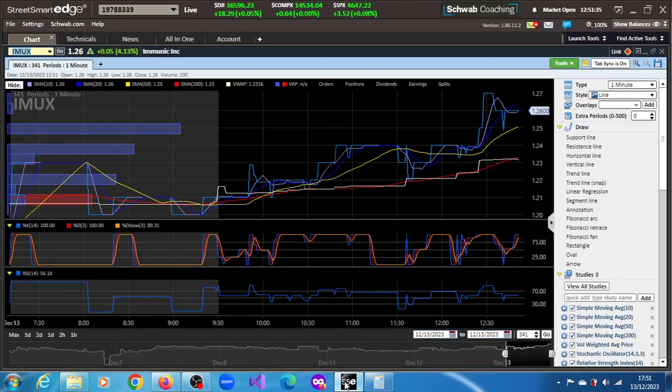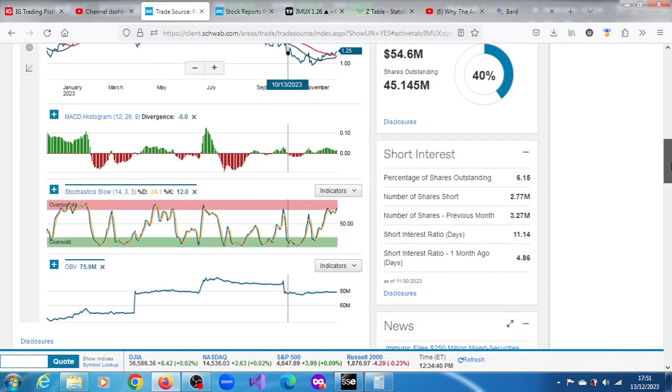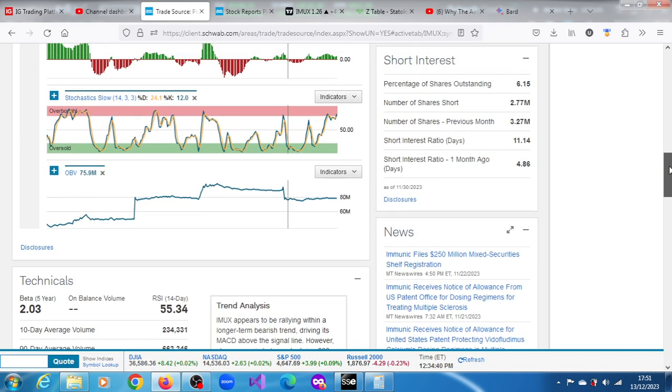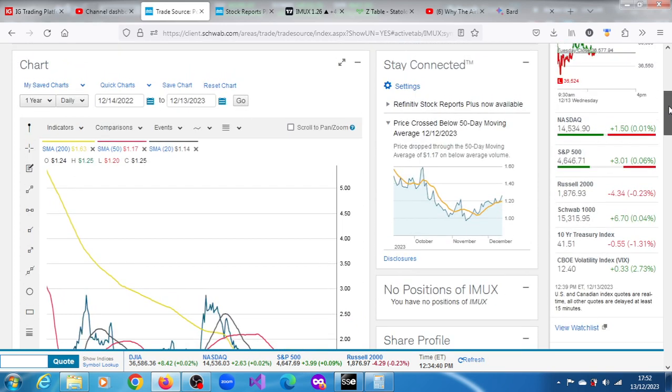IMUX stock, Immunic Inc. So the stock has been rallying within a longer term bearish trend. The rally we're talking about now ensued exactly 1 week after the company disclosed that it launched a $250 million mixed securities shelf registration, and exactly 1 week after that the rally ensued, and it's currently now above its 50-day moving average on its daily charts. But the underlying trend is still very much a bearish one.